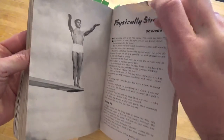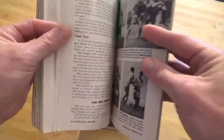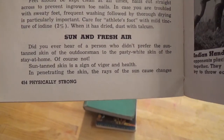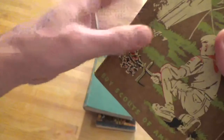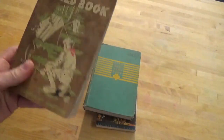One other little part here about tanning that I thought was funny, if I can find it quickly without boring you too much by flipping pages. Look at that. Sun and fresh air. Right there, that one line says, "Suntanned skin is a sign of vigor and health." Interesting.